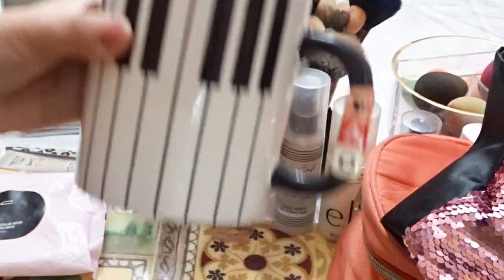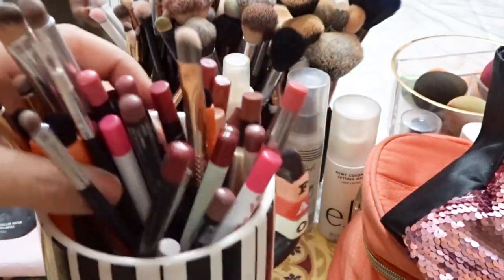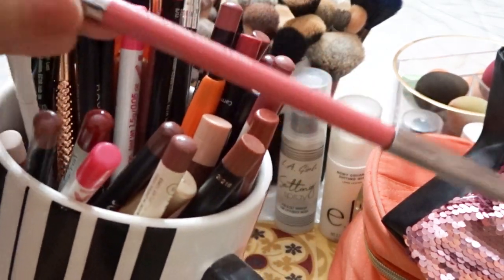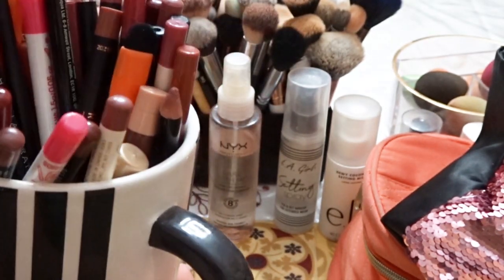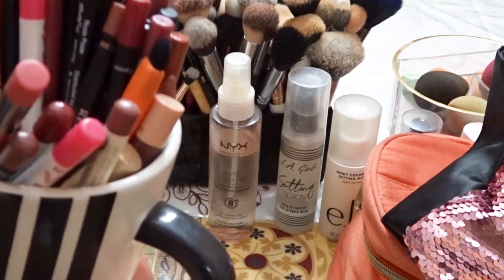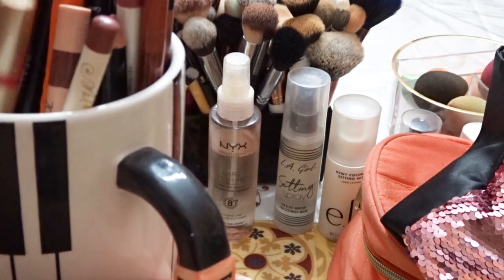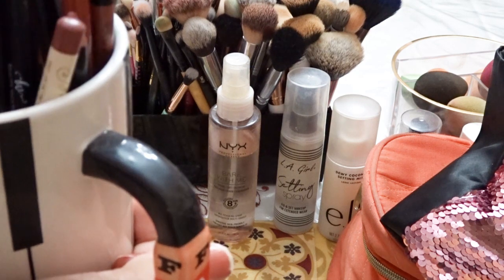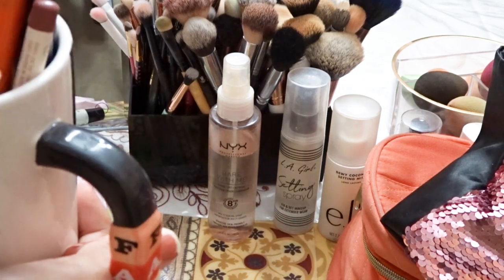So this is the mug from FS Shorts. They have an FS Shorts store. They're famous for the piano. So what I do, I store all my lip liners in here. So I have Lorac lip liner. I have a whole bunch, Real Her. I even have, let me see, Haas Laboratories lip liners. I have so many lip liners. Let me see another one. I have the Zoe lip liner. Ulta sells that. I have my NYX Loud lip liners.